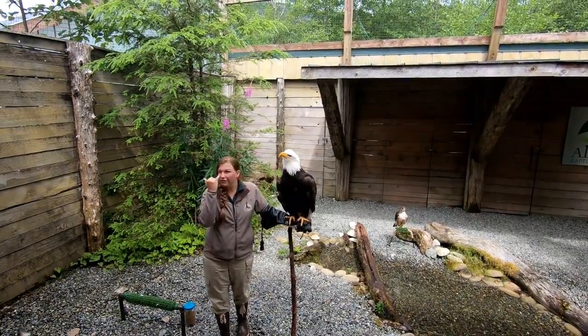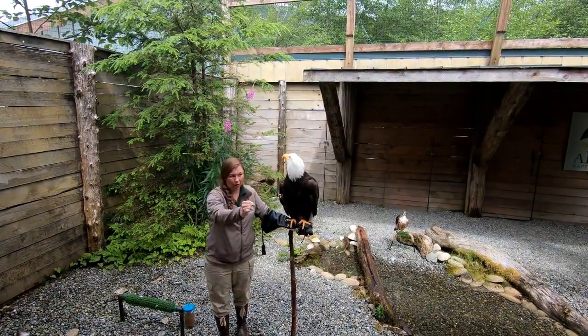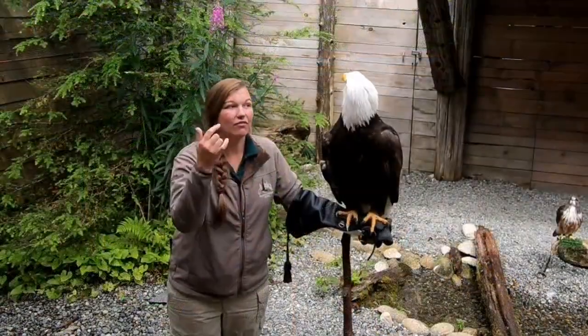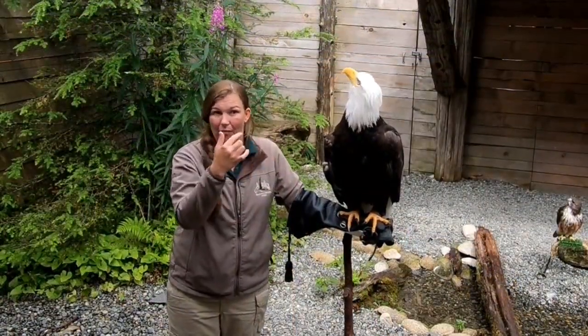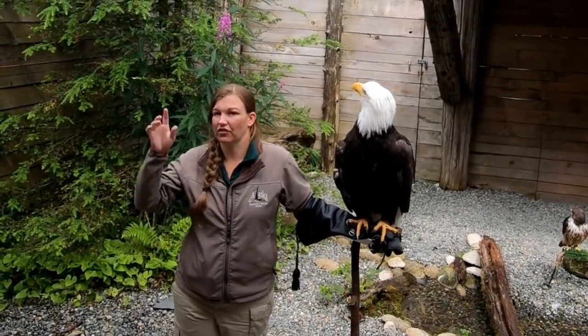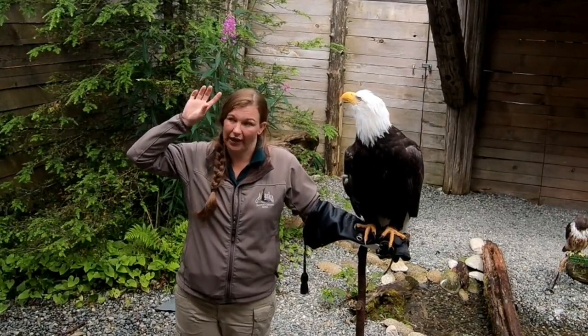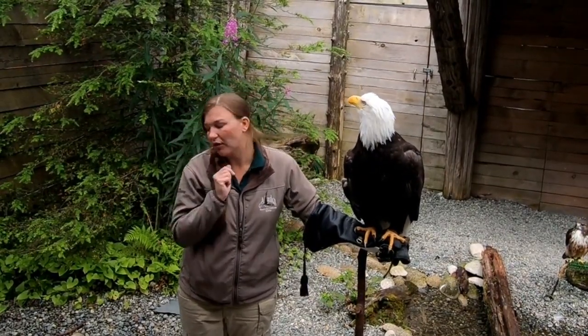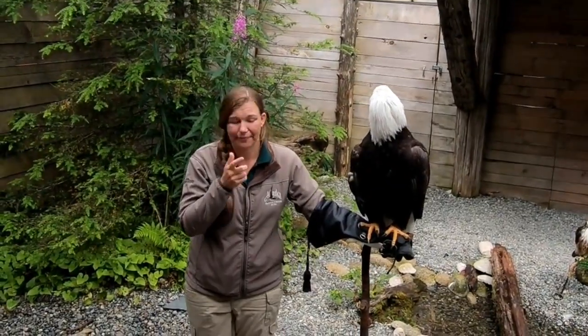We have one fovea per eyeball that gives us one binocular focal point with pretty good peripheral vision. They have one fovea per eyeball in the same location as ours, and then they have an additional fovea, which is called the temporal fovea, located up higher in the eye. This allows them to hold a focal point with only using one eye while they're in flight.